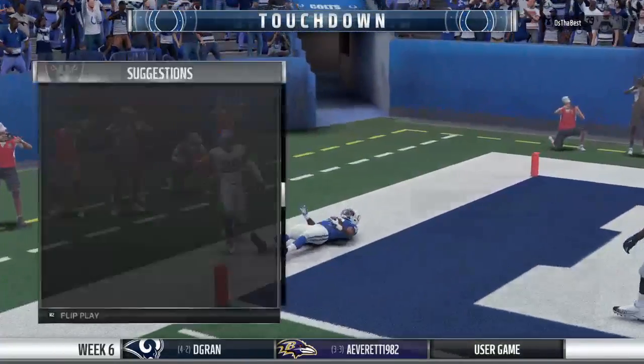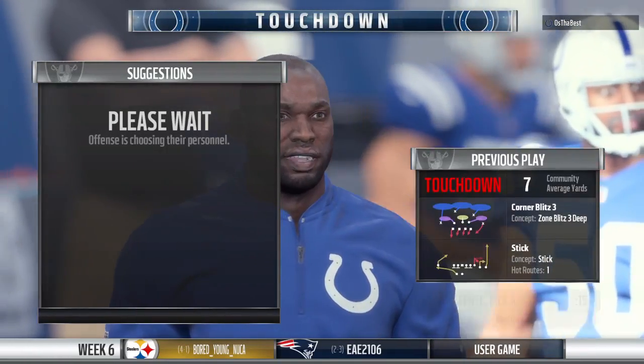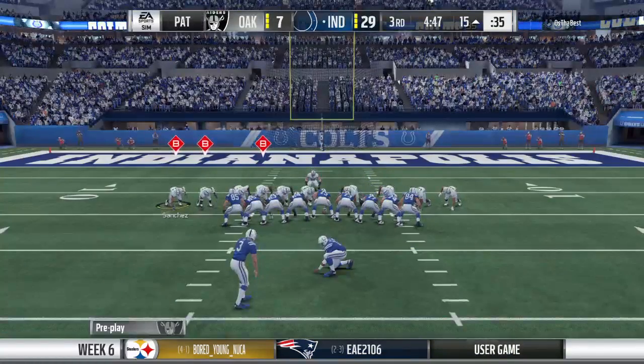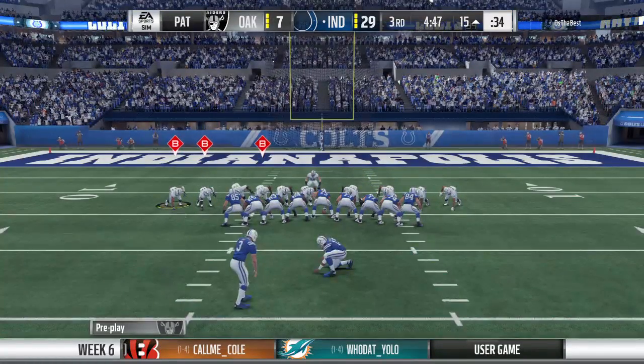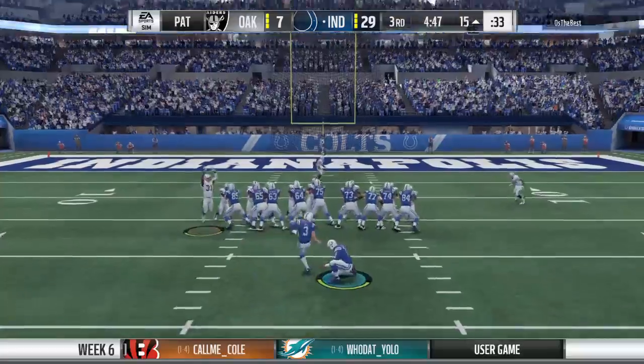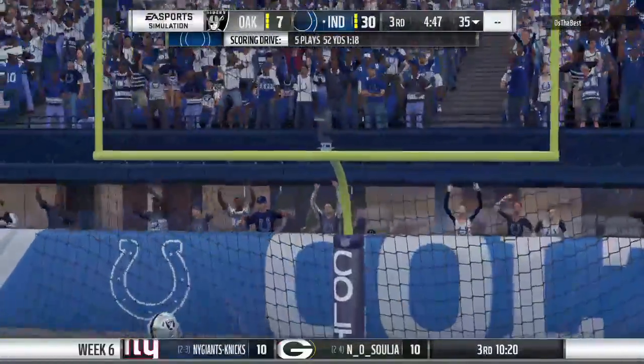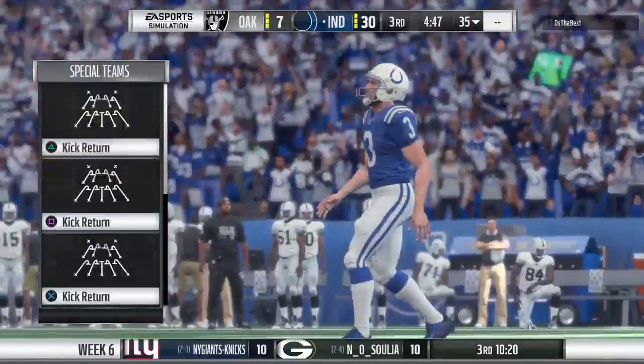And he'll get into the end zone. Touchdown, Christian Michael, his first touchdown on the year. And the Colts are able to grow their lead. And that PAT pushes the lead up to 23 now.